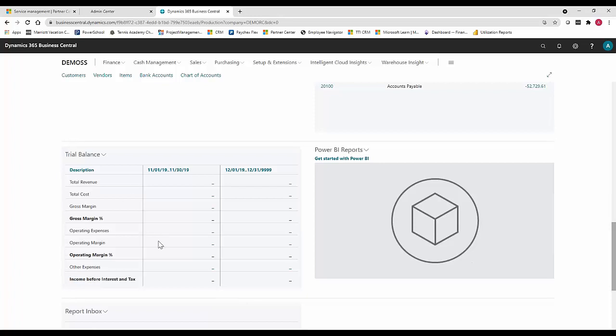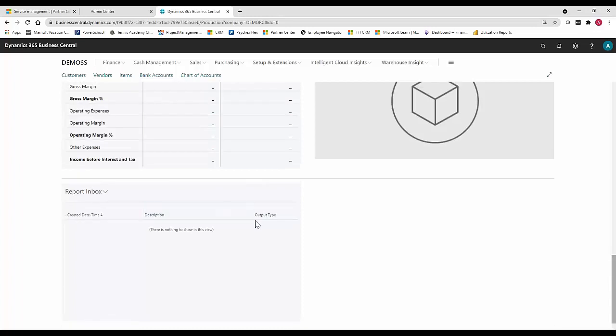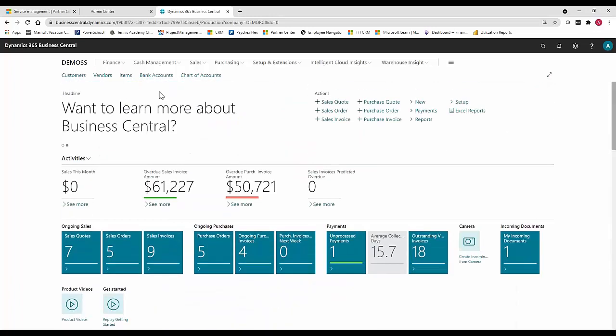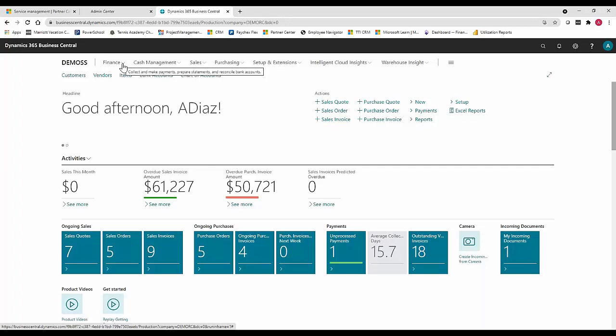I created a dashboard here that is an interactive trial balance. I can change the date filter. And down here, I can even add my favorite reports and set them up to output via email to a certain group of people every Friday if I wanted to. So just a quick look at the screen and the way that you move around in here, because it is different than GP. It's a different user experience, but it has, I think, a very easy to use user interface.